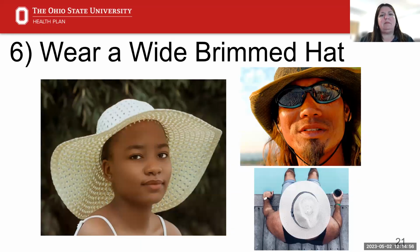And then wear a wide brimmed hat. So wide brim at least 3 inches around, and that way it covers our ears and our face and the back of our neck. It's best to avoid a straw hat or a baseball cap. If the straw hat has lining in it that is ultraviolet protective, that would be fine. And with a baseball cap, we just don't get enough protection for our ears or our temples or our necks. So that's why it's recommended at least that 3-inch brim.